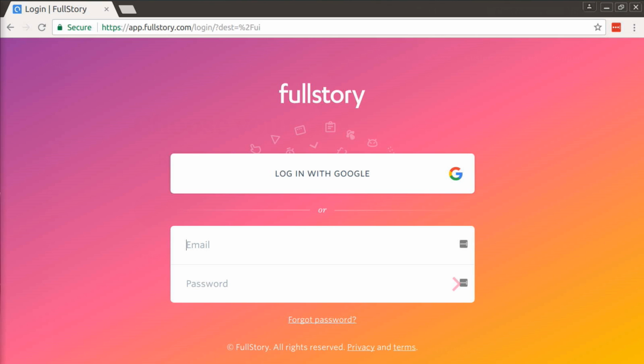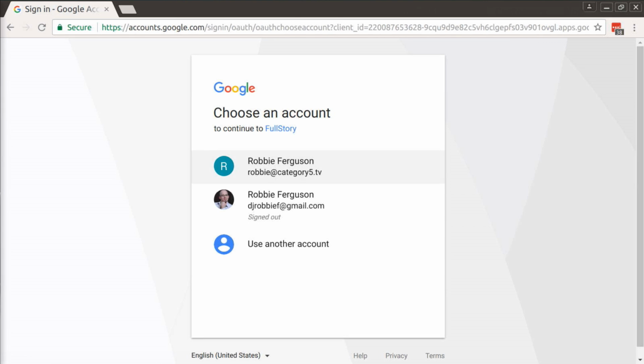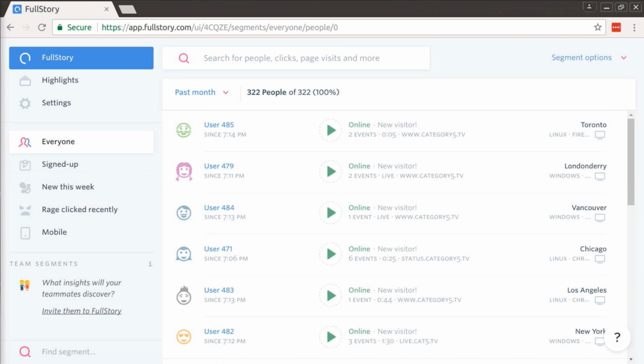Just for the sake of demonstration, I've expedited things by signing up, and when I clicked on the authentication email, it took me to this form that allows me to log in with my Google account. And I'm like, hey, that's easy enough. So I just click on it and say, okay, let's log in. And boom, I am into Full Story. So welcome to Full Story, folks.